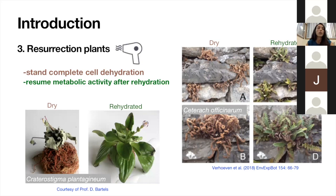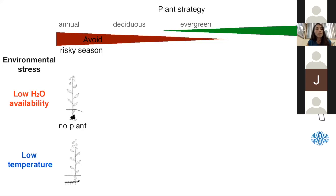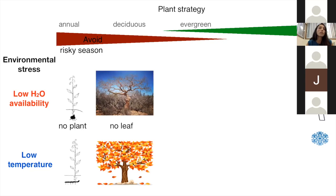This is a completely different strategy to others that we can also find in similar environments where low water availability is intermittent. Some species will not be there during this limiting season, and will stand as a reproductive structure or as a subterranean organ during the dry period. Other species, we will find them there, but we cannot find their leaves during this very dry period.